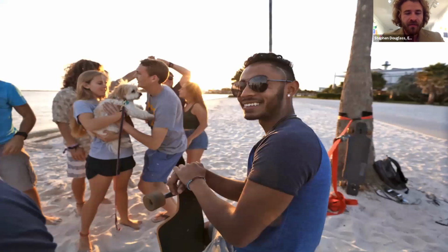So this is a picture of our beach on campus. It's called South Beach. Students really like to come out here and watch sunset, take a break from homework, throw the Frisbee, whatever. It's really a communal area for our students. Also pictured here is a dog, so we are pet friendly. You're welcome to bring a range of different pets to campus.